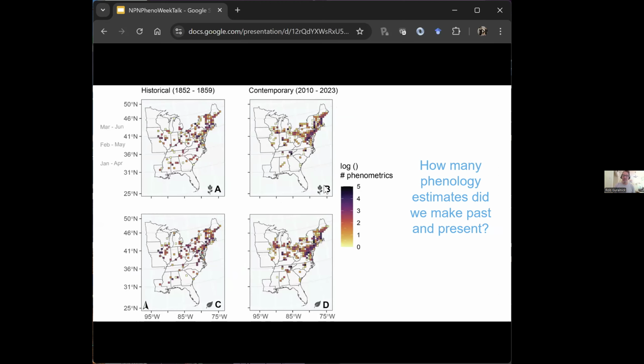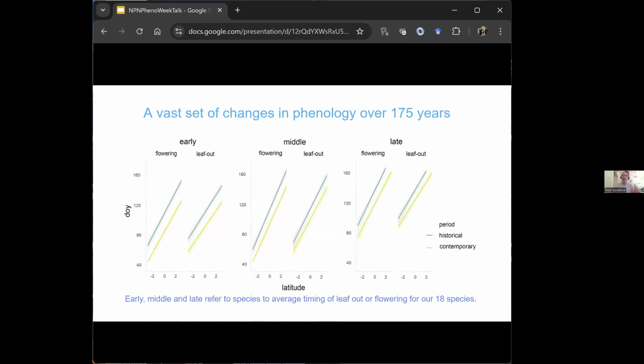Okay, so here's how that looks across space and across time. When we look at the estimates of phenology and how they're structured spatially and temporally, we had to do a little extra effort to align the data over the same general spatial areas. But when all is said and done, we have a pretty rich data set across the eastern portion of the country, right? So now we can actually look at these comparisons between historical and contemporary phenology across the region, right? And so what do we find? Well, here are some of these results.